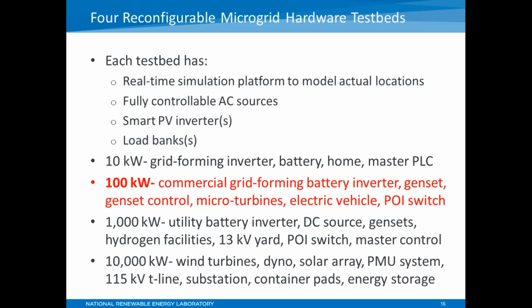Our 1 megawatt microgrid test bed is actually the entire Energy Systems Integration Facility, and we're currently working to increase that to 2 megawatts. That brings on some additional DC sources, hydrogen facilities, as well as our 13.2 kilovolt outdoor testing yard.